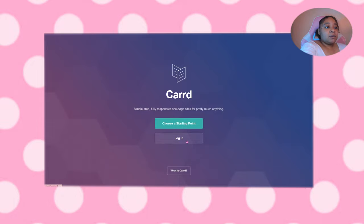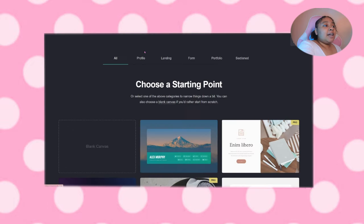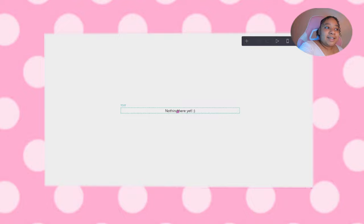I already have an account, so you can either log in or do a little test run on the website. As you can see, it says choose a starting point or select one of the above categories to narrow things down a bit. You can also choose a blank canvas if you'd rather start from scratch, which is this right here. If you click on it, there's nothing here, because you can be unique and create however you want. I did not do this because I'm not that creative yet.